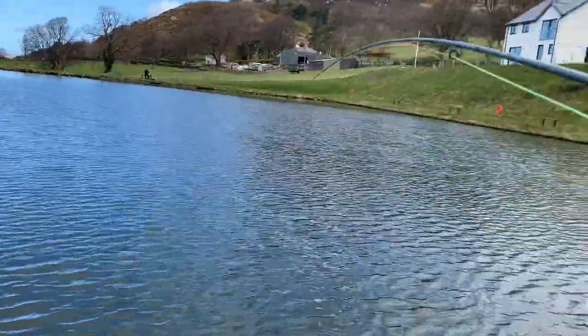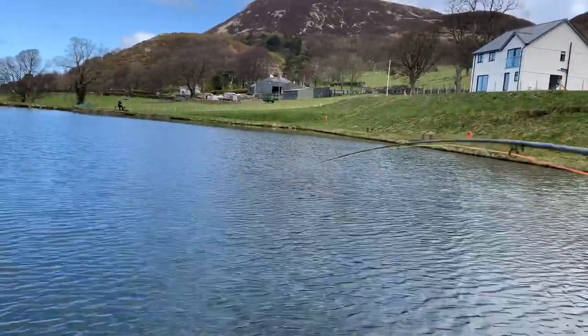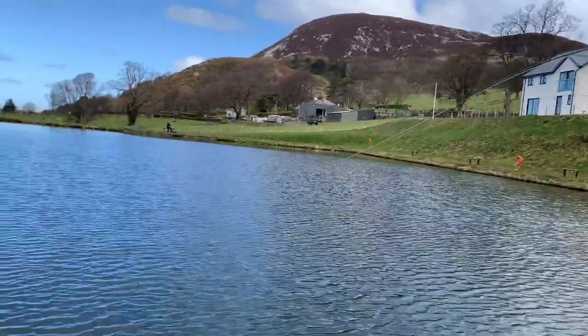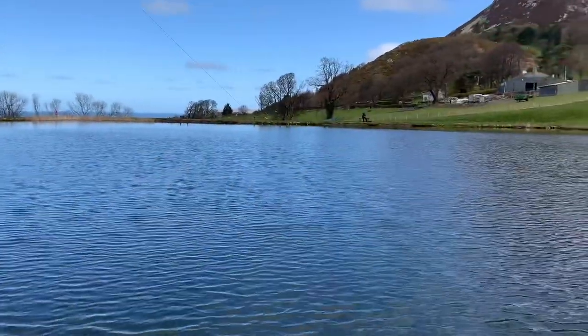First cast of the olive apps, intermediate line, and we're in. Such a deadly fly there. Don't twitch. Wasn't short. But he came back for it.